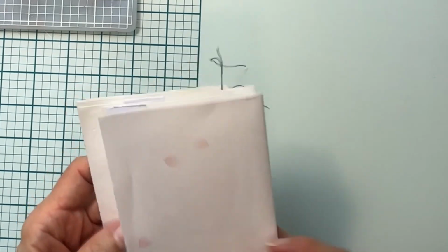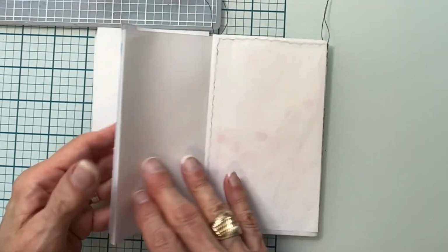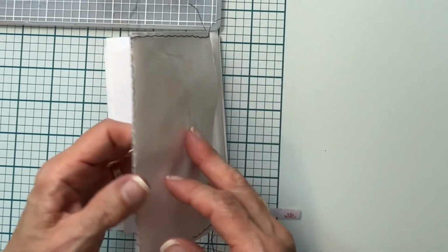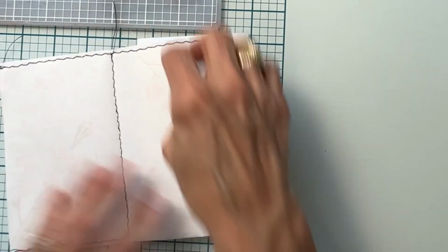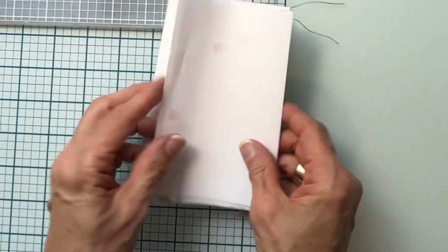Did I do that the right way? Oh, yes, I did. Okay, so that's my first. I don't know which way it's going to go. Then like that. And then like this. So you have your side pocket, then you have your top. Oh, it's the wrong way. Now I gotta go this way. Got to go this way.